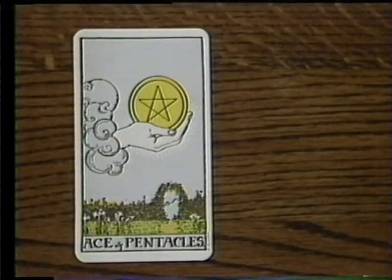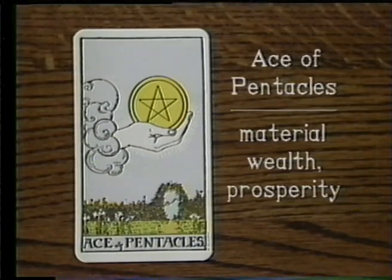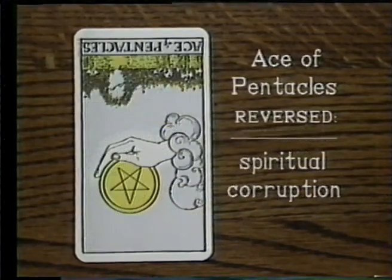The Ace of Pentacles shows the emerging hand holding a large double-ringed pentacle. It represents great wealth and prosperity, complete fulfillment in material matters. In the reversed position, it warns of corruption of the spirit by an excess of material wealth.